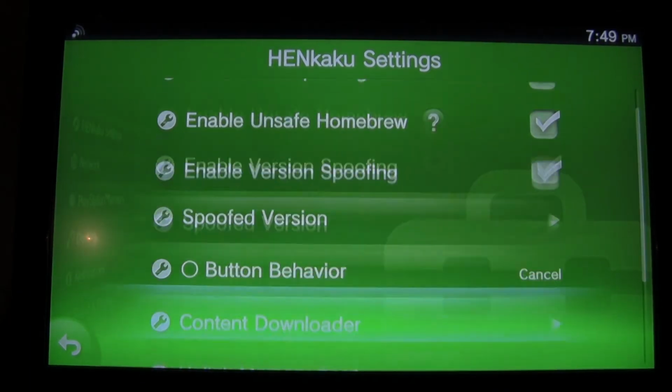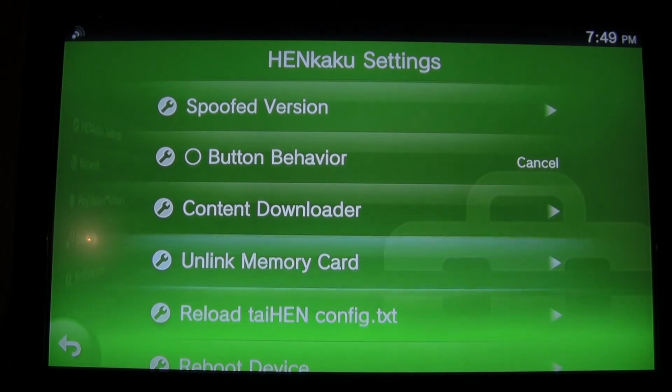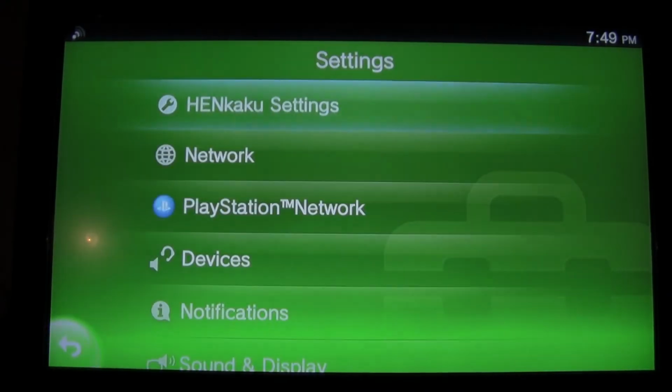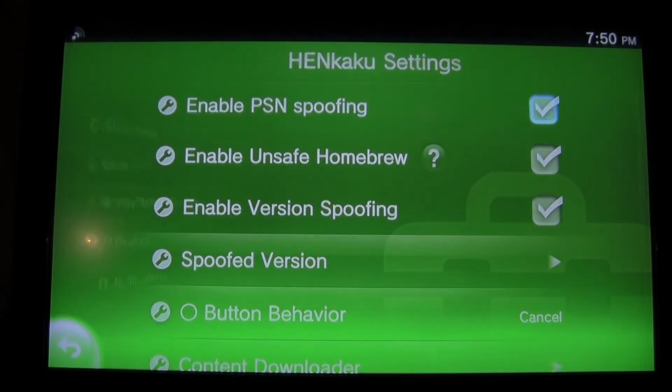So it tells you what you need to do. Content downloader. You can actually download different content that's located in your Vita. You can unlink your memory card, and what that will enable you to do is to use your memory card on different consoles. So you don't have to link it to this one. So if I save a file on this, I can bring it over to another console and use it on that console. Let me see what else I can show you. And you can reboot the device, but either way, you already know what the deal is.